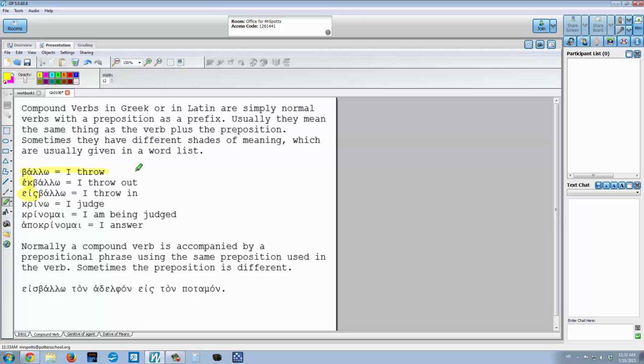Sometimes, however, compound verbs will have little different shades of meaning, and those will normally be introduced to you somewhere. For instance, the verb krino, which means I judge, remember our present passive indicative and those primary passive endings, omai, ei, etai, ometha, esthe, ontai. We can make krinomai and say I am being judged, but what happens when we make that a compound verb, apokrinomai? It doesn't have anything to do with being judged. It means I answer. So if there's a compound verb that has a meaning other than what the parts of the word would indicate, you'll usually find it in your vocabulary or in your lexicon.